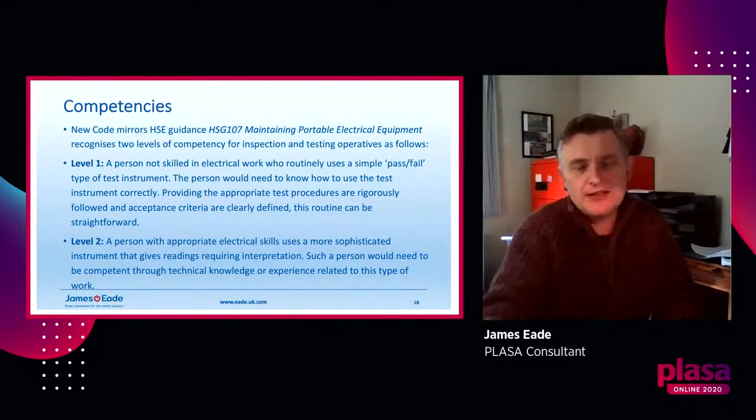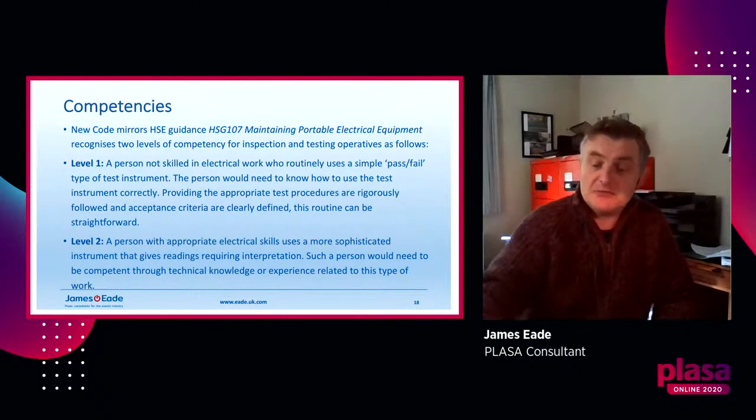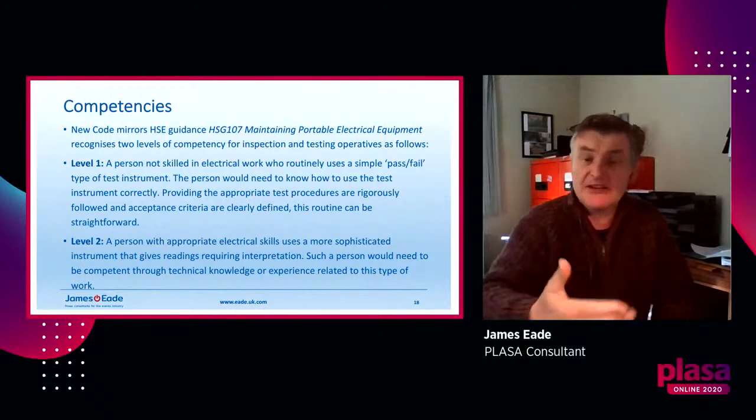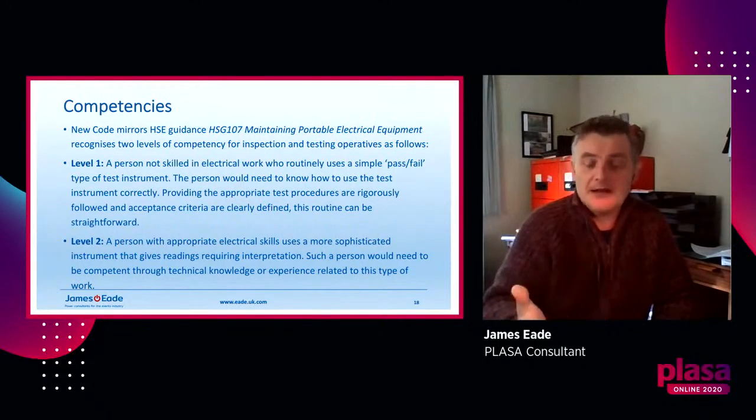So you have to reflect that in your own workplace. If you're an office, the competency levels, a level 1 person might be able to do the testing and inspection quite easily with some basic training. If you're running a rental house and you've got kit going in and out of trucks every day of the week, the people doing it would have to have a bit more experience, a bit more knowledge, and a bit more training to be able to look at the equipment and check it effectively.